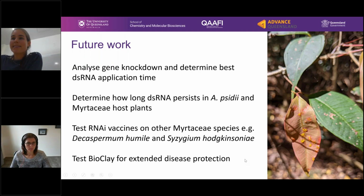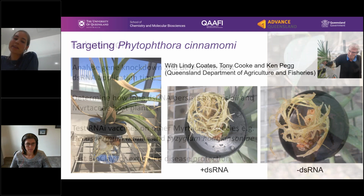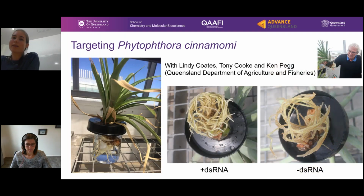I just wanted to end here by saying we are looking at some other pathogens. We are also working on Phytophthora cinnamomi, and we've had some promising results with that as well. We've been doing experiments on pineapples, again in collaboration with researchers at the Queensland Department of Agriculture and Fisheries. We've been growing the pineapples hydroponically. When we add the RNA targeting Phytophthora cinnamomi into the water, we actually get some protection from the pathogen.